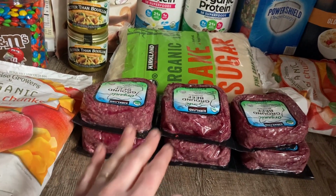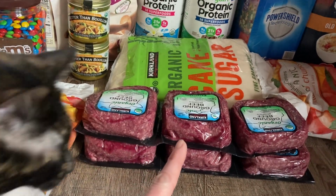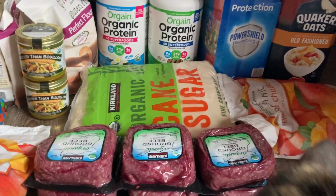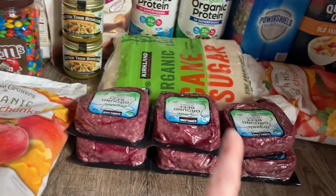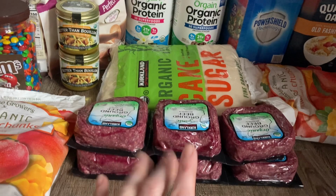Normally we do have a cow, but we ran out really fast this year. And here comes a kitty. Come here, kitty. So I'm having to buy it until we get more farm beef.